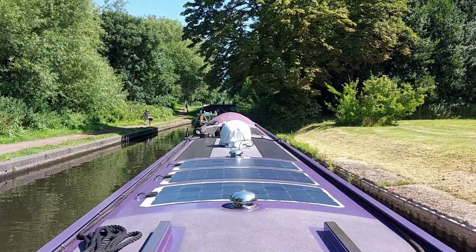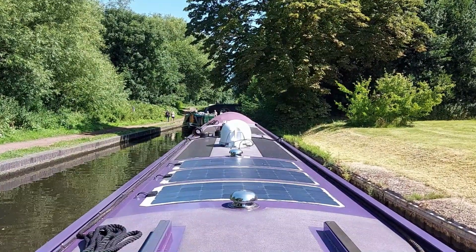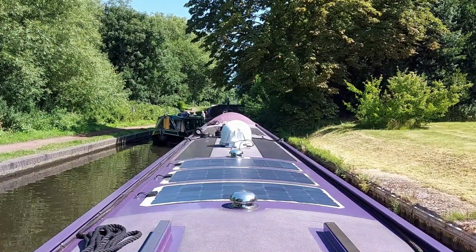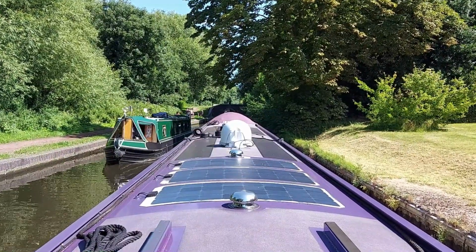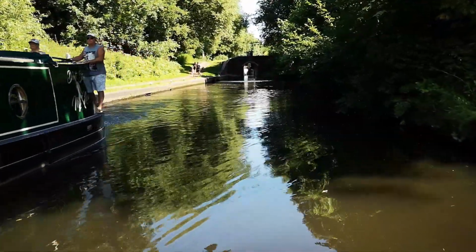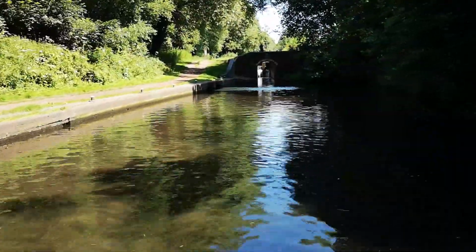Got this one just slipping out the lock now, and everything will be left perfect for us. And we'll shoot straight in there. We're just holding far enough back here now for this boat just to creep past us, and that will give us plenty of room then to move in and line up nicely for the lock.